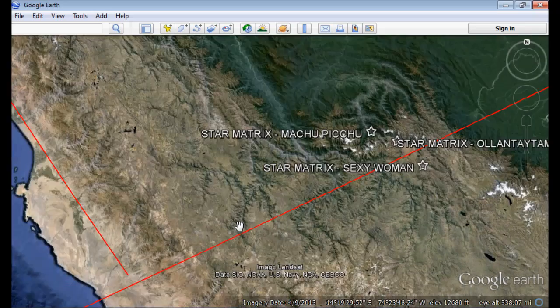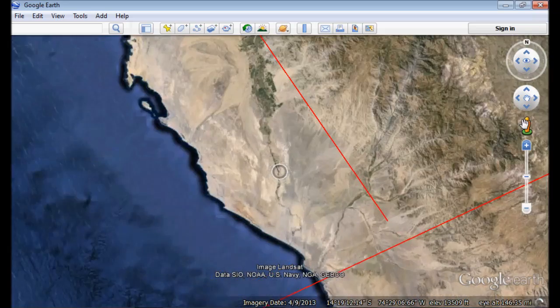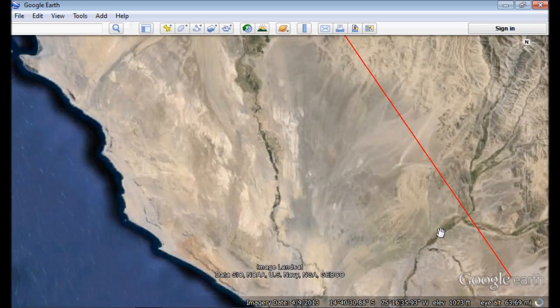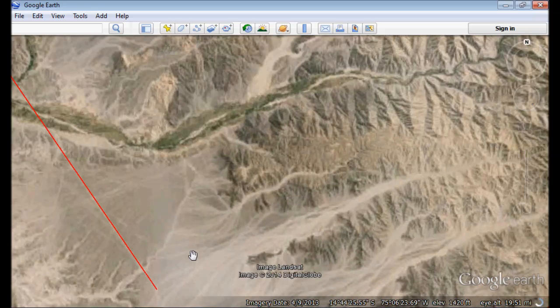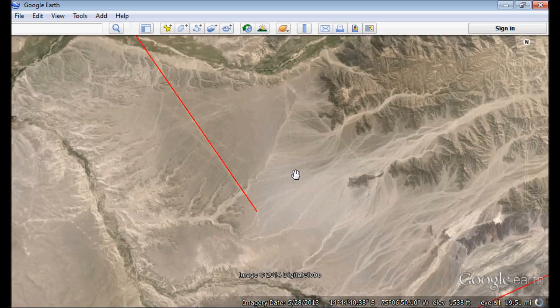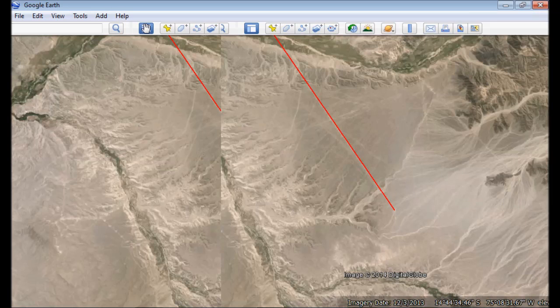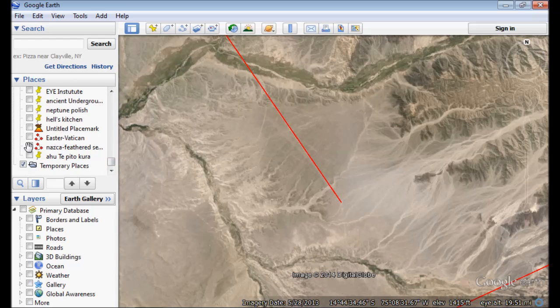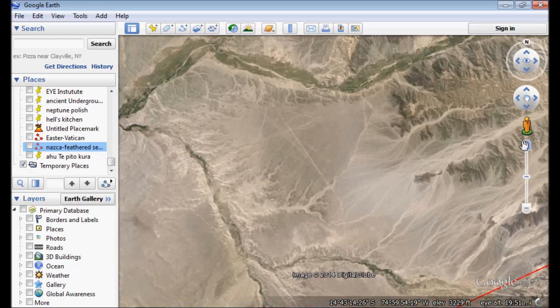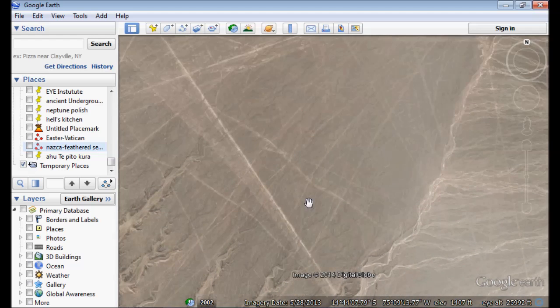Now here's what's interesting. These are the NAZCA planes. We're going to zoom in on this, and this is quite frankly amazing. I found an alignment here that is uncanny. Now these are the NAZCA planes, okay? And you can see all the various lines. I'm going to turn this line off here so that you can see it more clearly. Now you can see there are lots of lines here, but there are some that are more major than others that can be seen from further away. So you see all the lines of the NAZCA planes.